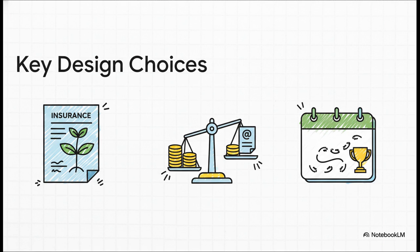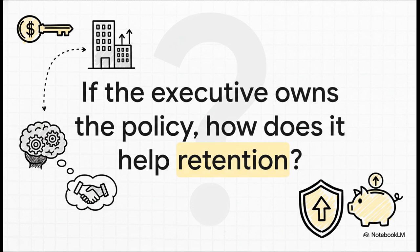They become a real, growing asset for the executive, not just a death benefit. Second, how big is the bonus? Are you going to include that tax gross up we talked about? And finally, the big one. How do you actually use this thing to keep your people around? And this is always the #1 question that employers ask. It makes perfect sense. If the executive owns the policy and can just walk out the door with it, what's the hook? Where's the incentive to stay?